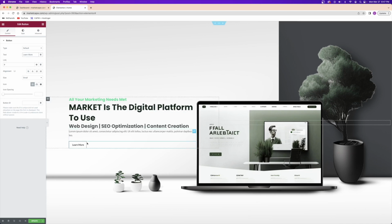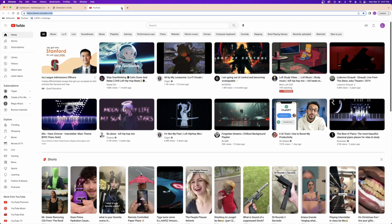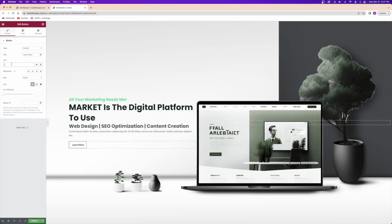And so the main thing that a button is used for is when you click on it, it takes you somewhere, right? Well, whatever link you place right here is where that button's gonna take you. So for instance, if I open up YouTube on a new tab real quick, and I just copy the URL, just for an example, don't worry. And we paste it right here, Command V. Let's click on update to save our work. If anyone were to click on this button, it's gonna take them to YouTube.